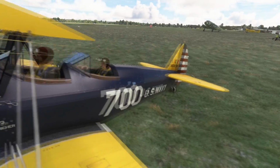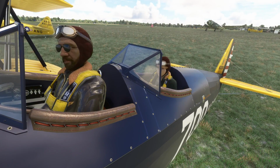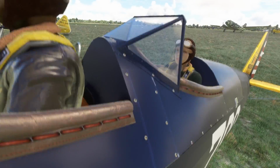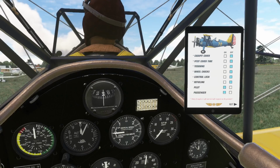Let's go first person here for a drone for a second there. They're not bad pilot figures. She's a little bit less than he is, but they're more than workable for pilot figures compared to what we get in the sim. So it's nice to have vintage options out there.